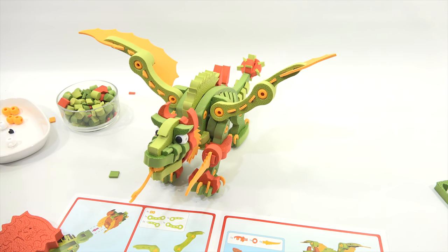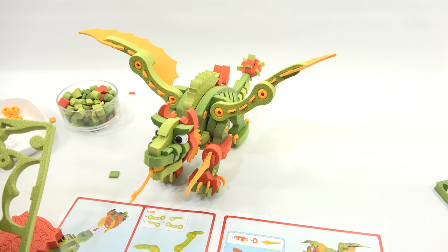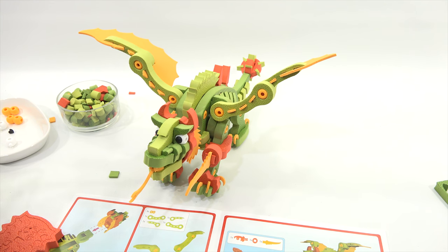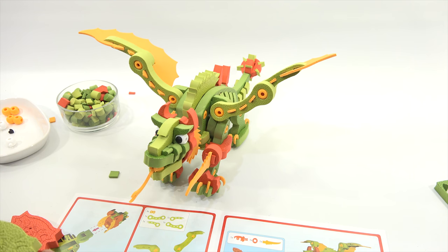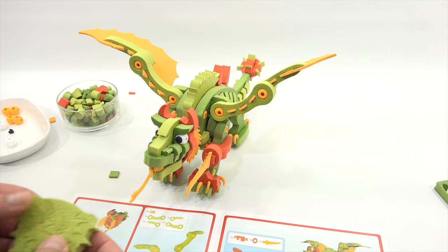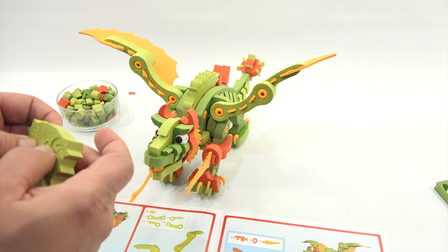Scratch that. Okay, so now we need the cross. This little cross piece. Okay, we need this. Okay, we need the drag and take it out of the center. Wow, look at that. That's a cool piece to keep.